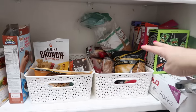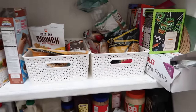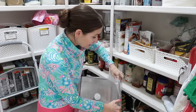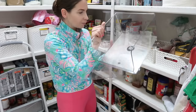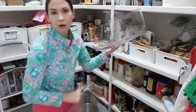So anyway, this is where our bread goes. I have mac and cheese that I like to stock up on here, bagels, that kind of thing. However, even though there are baskets, the organization is kind of lacking. So I did find these on Amazon. They come in a few different sizes, and I want to say they had one that was larger than this, but when I went back to order it, it was out of stock. And then I went back a couple weeks later, and it wasn't even available at all. So I just ended up ordering these. I'm going to go open the other pack.